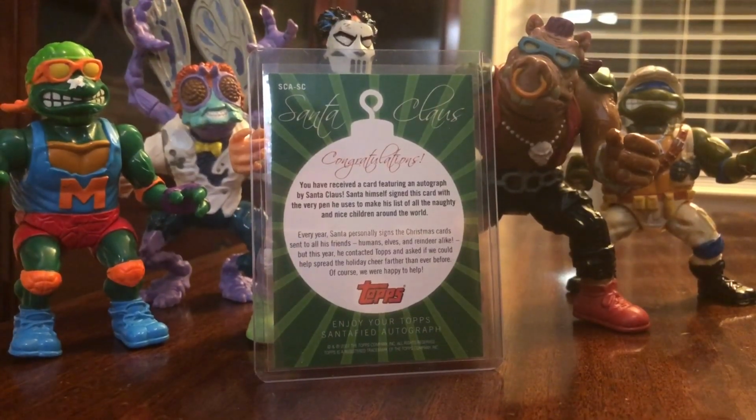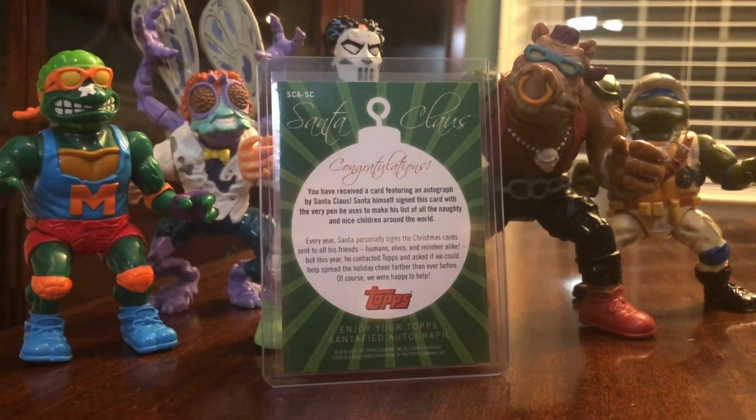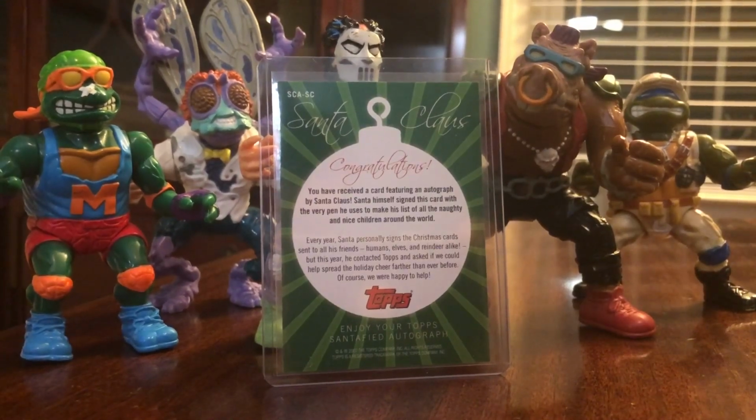So this is a lot of fun. Another card that I was very happy to get. There are some other autograph cards, but this is my favorite Santa autograph card. So now with that, let's get right into the top 10 on my wish list.